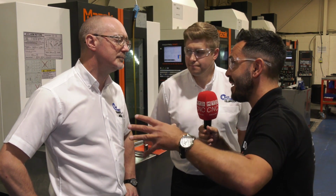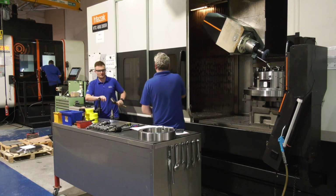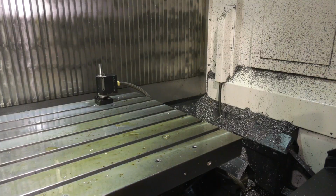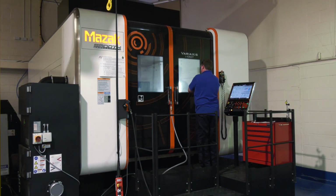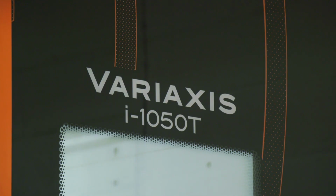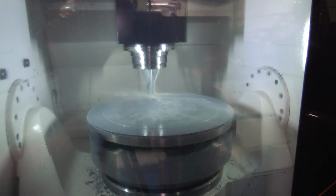And in regards to the machine sizes and fifth axis, etc., what kind of different capabilities have you got there? We've got three VTC 800s. One's a little bit different because the bed's built into the bed of the machine. But the recent purchase we've had earlier in 2019 is the I-1050 Variaxis, which has got a turning capability on it as well.